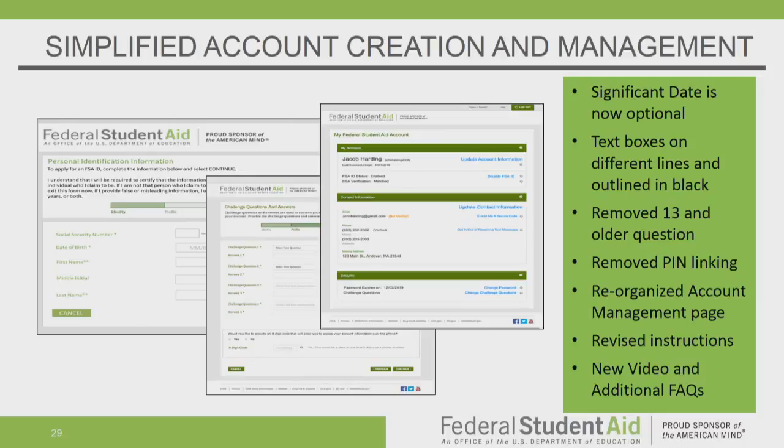PIN linking will also be removed, as the PIN was only good for 18 months, and any PIN created before the FSA ID would have expired by now. The account management page will be reorganized to assist students in updating or correcting information, and instructions will be updated to reflect the difficulties experienced by students, especially around making sure that the information entered and the information on file with the Social Security Administration are the same.